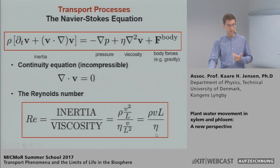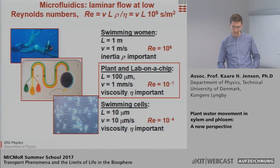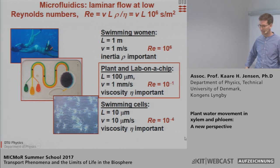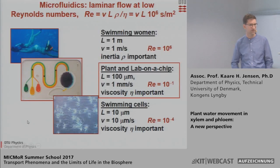So I get this number, the Reynolds number, rho VL divided by eta, right? If we look at what it is, if you're out swimming, you have a Reynolds number of roughly 1 million, okay? In that case, the viscous drag on your body is really not that important. It's more the pressure term and the inertia term which we need to include in our calculation.